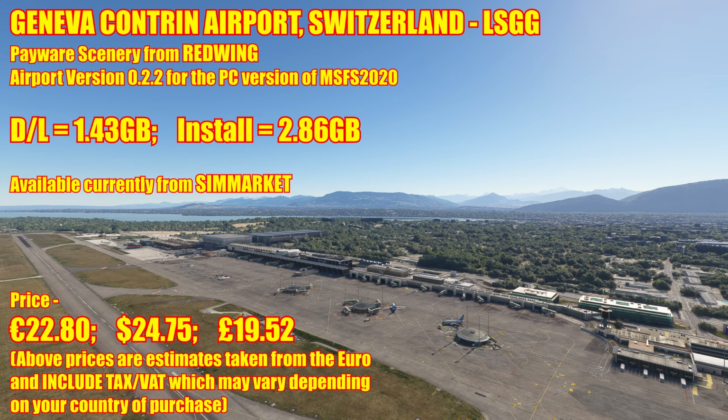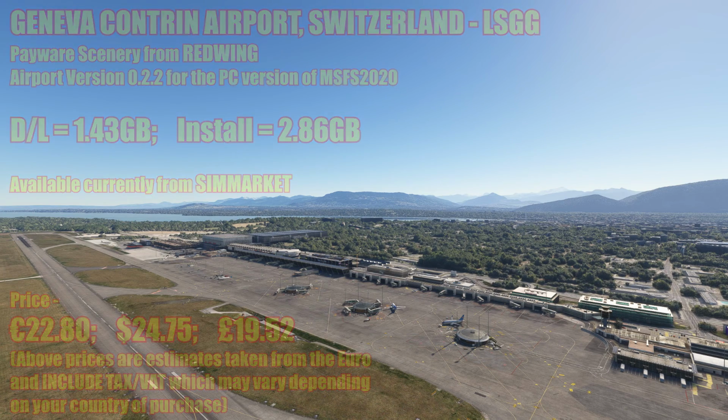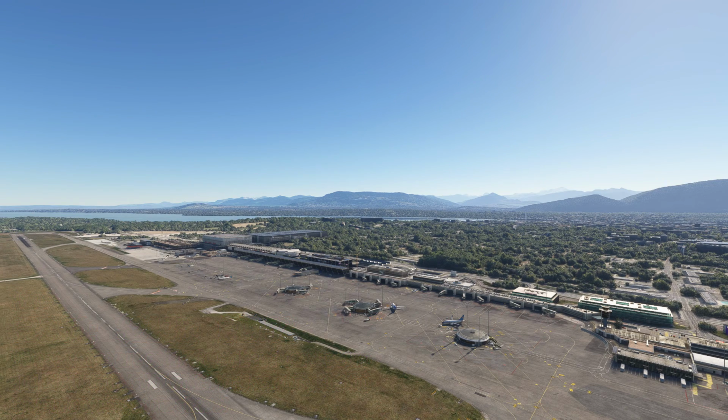It's currently available from Sim Market, and you can get it for €22.80, which equates to roughly $24.75 US, or £19.52 UK. Those prices are estimates from the euro, and they do include tax or VAT, which may be slightly different depending on which country you're in when you make your purchase. A nice scenery that's potentially well outdated now. It's 3 years old, and therefore the price makes it expensive.